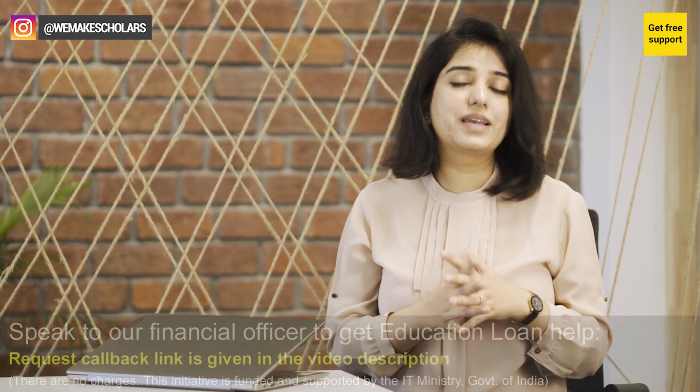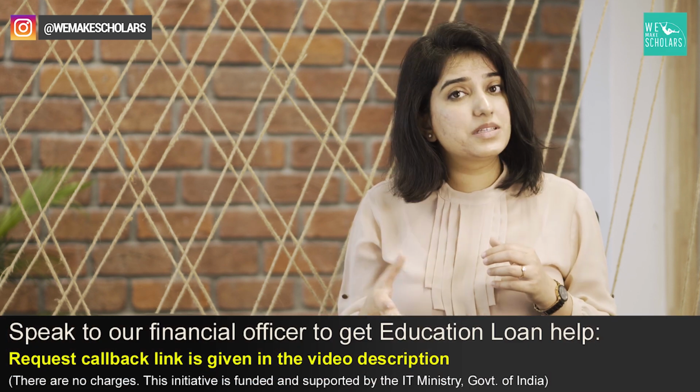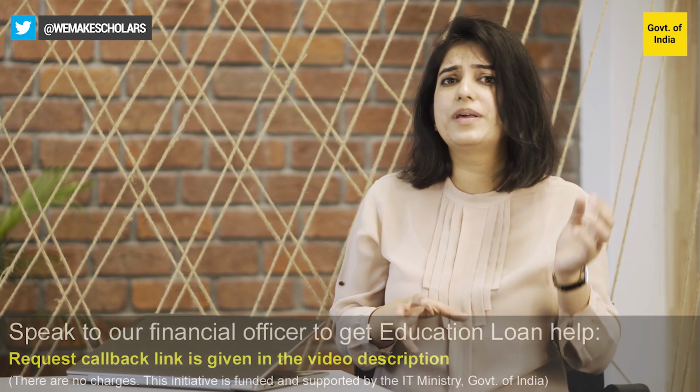So we at WeMakeScholars can help you with it at this stage. Let's say if you are looking to go with a government bank with a collateralized loan, we can get the legal and valuation of your collateral done, so that if there are any missing documents, you have surplus time to arrange, let's say, documents from the municipality, from the revenue department, this and that. Because once these reports are done, the loan process, even from a government bank, is barely 1 week to 10 days.